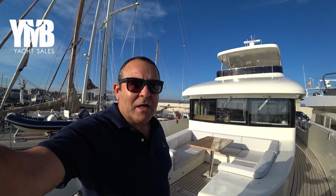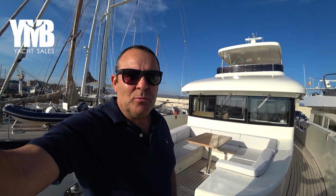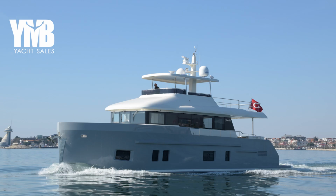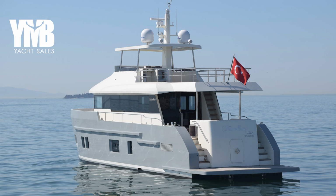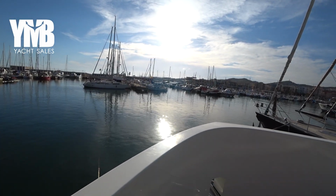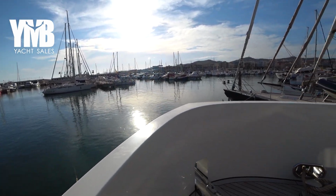We are visiting today a 21-meter aluminum trawler that was built in 2019 as a custom-built project in Turkey. This boat is now seriously for sale from her first owner. She is in very good condition with very low engine hours. Let's start the tour. So we are starting the tour today from the bow.